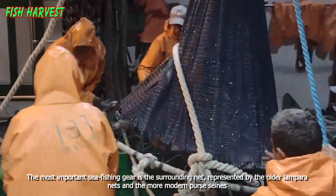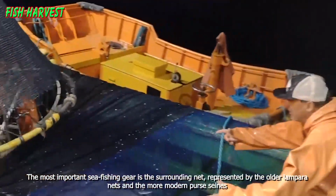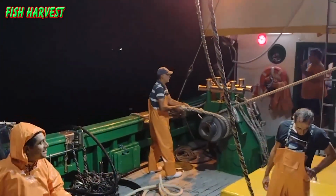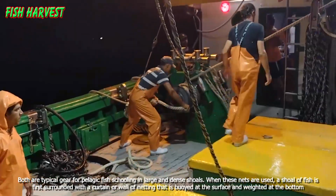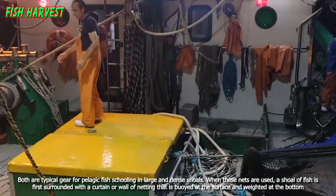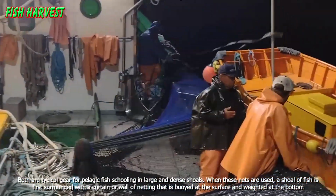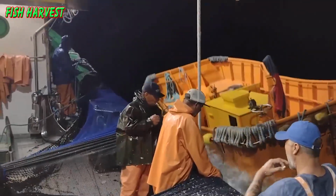The most important sea fishing gear is the surrounding net, represented by the older lampara nets and the more modern purse seines. Both are typical gear for pelagic fish schooling in large and dense shoals. When these nets are used, a shoal of fish is first surrounded with a curtain or wall of netting that is buoyed at the surface and weighted at the bottom.